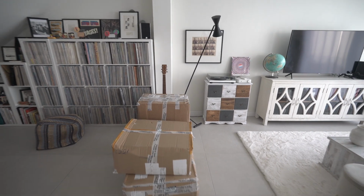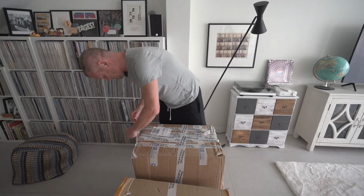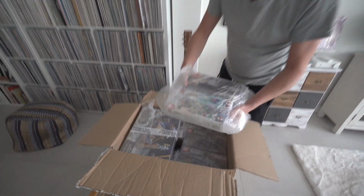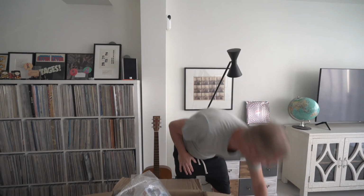The first couple of boxes have arrived and they are huge. So let's see what's inside. Got my box cutter. Okay, so let's start with this one. In here we have a lot of bubble wrap. Speed Champions, one of them, there's gonna be more. Pretty small and neat. Good start.